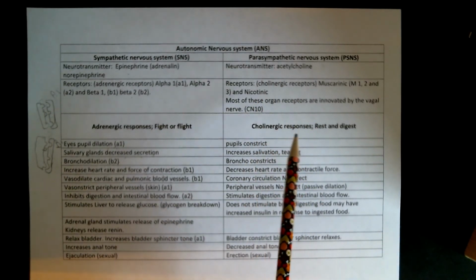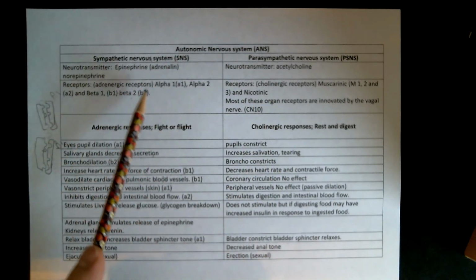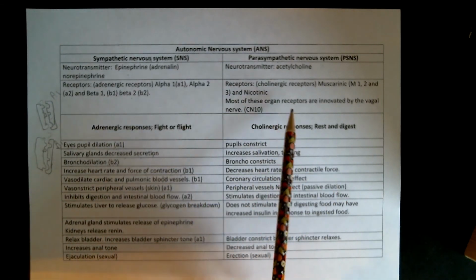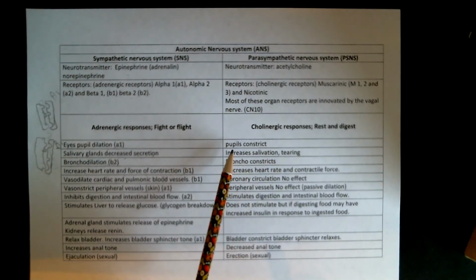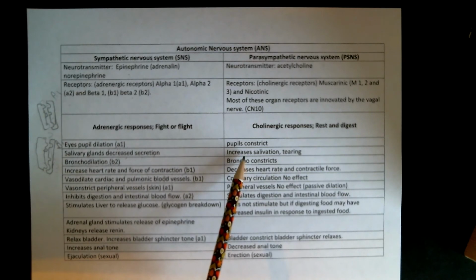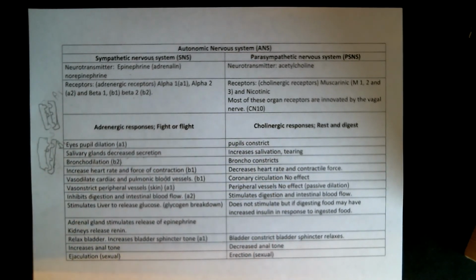We get the cholinergic response, right? So over here, now when we were talking over here, all of this was because epinephrine was being released, and it stimulates all of these things and all of these receptors. Now over here, acetylcholine is out there, and it's the neurotransmitter, and what it does is it will stimulate the pupils to constrict. We're resting, we can go ahead and constrict our pupils. We don't need to let all of that extra light in. So increase the salivation and tearing, right? So fluids will be increased there.